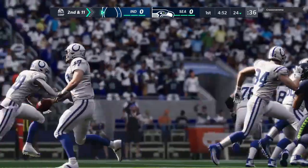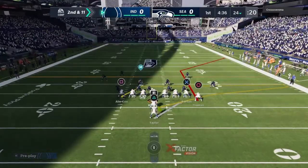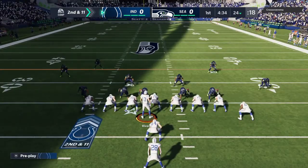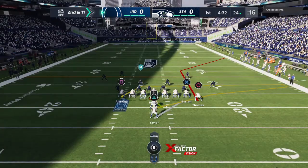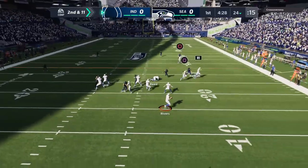Second down. Sometimes it's a danger putting that jumbo set out there. You just get a lot of bodies masked in one location. You could wind up with 18, 20, maybe even all 22 in the box, and there's nowhere to run the football.